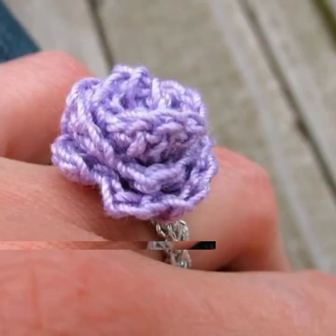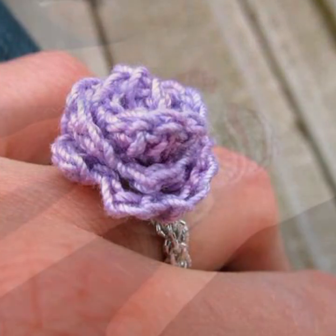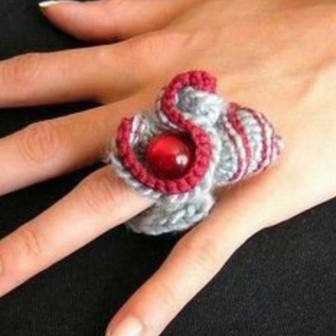If you want to buy this very beautiful ring design, then I will tell you some website names like AliExpress, eBay.com, etsy.com and Amazon.